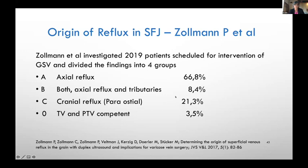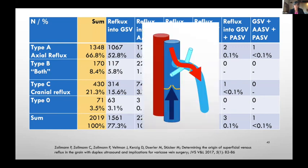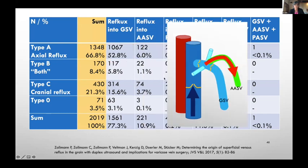So our interest is this group of patients, 21%, and if you take this one together, they are 30% of patients who have a reflux from the pelvic system. And this could be very interesting when we consider the recurrences. I don't want to tire you with numbers, but just to remember, 52 patients have this situation, terminal valve, preterminal valve, and 66 have the terminal valve incompetency. And 122 of the patients had the reflux from the deep vein into the accessory anterior vein only.